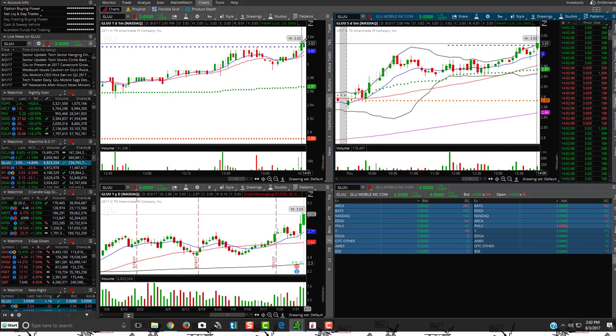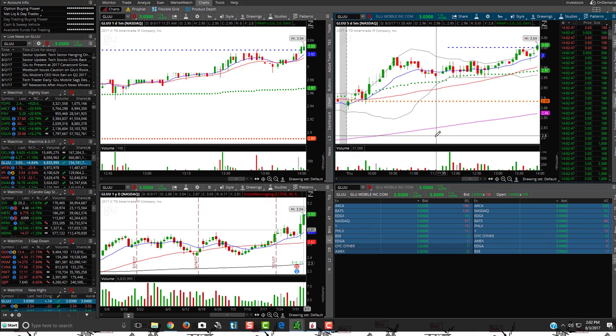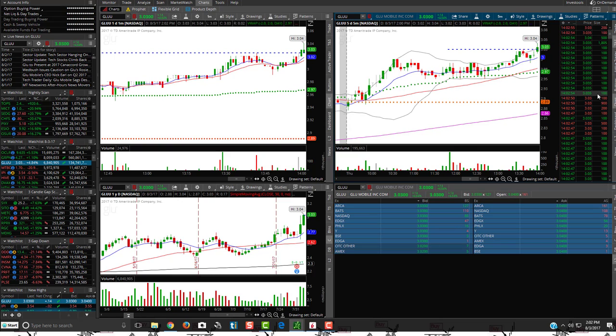So you would think on a break like this the stock would just totally run. It just might move at a slower pace than a stock that's more low float. So you want to trade stocks that you're more comfortable with, whether you like high float or low float. These high float stocks move a little bit slower, but you can see there's action going on.